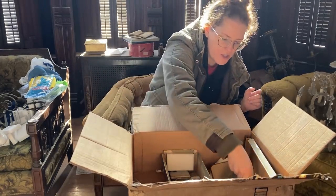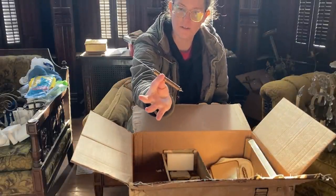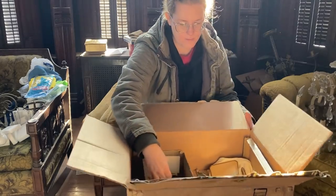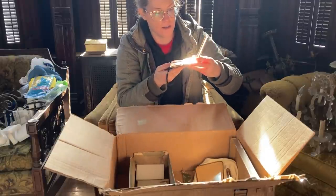Let's see, I set the brush here. Another sponge. And it looks like a letter opener that matches the set with the handle. So pretty. And a little compact. Oh my goodness.